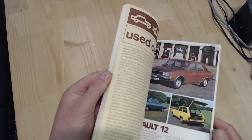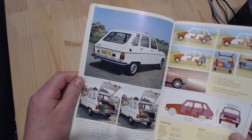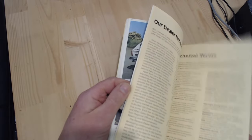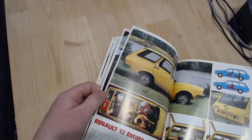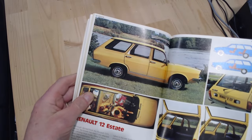So I'm trying to think what else you could get in the late 70s. Maybe a Renault 6, that's kind of like a similar sort of idea, similar sort of style. If you wanted a bigger estate, I guess you could move up to a Renault 12. Ooh, that came as an estate. Still pretty old-fashioned cars, though, aren't they?